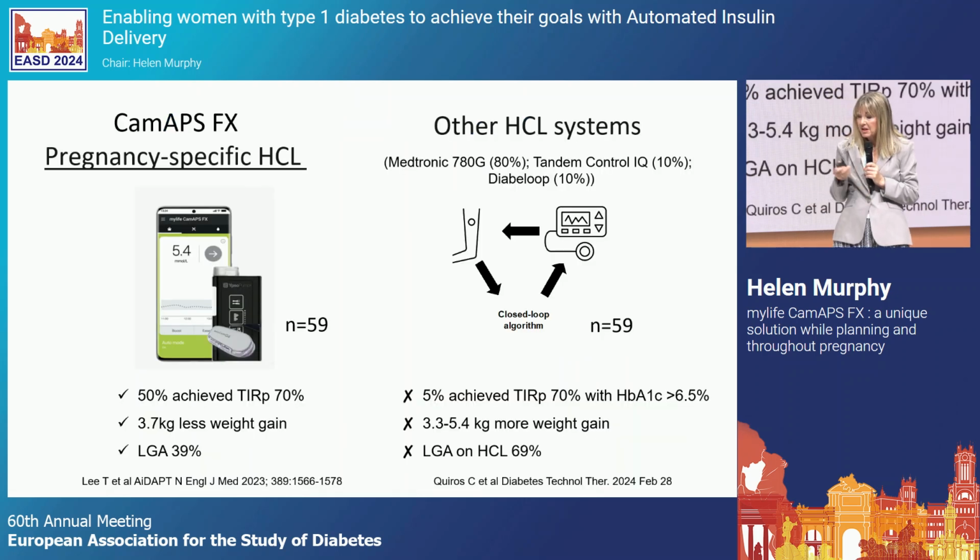And we've seen recently some real-world data from Spain, from a group of people with no skin in this game, I would say, who outside of pregnancy compared all of the hybrid closed-loop systems and found no significant differences. So if you're targeting the 3.9 to 10, it really doesn't matter if you use the Medtronic 780G or the Tandem. It can come down to patient and clinician choice. But when it comes to pregnancy, take a close look at the results of these 2 studies.